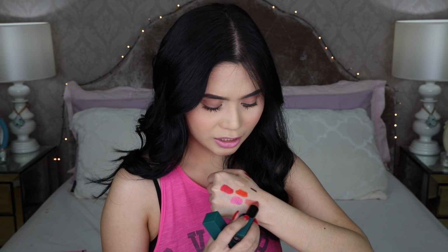Nakalagay dito sa baba, BB ya. Hindi ko alam kung ano yun. Pero ito yung shade niya. This is the shade that I wore sa Palawan. Really nice shade. Ang ganda ng pagkanud niya. Isa, hindi ko isa swatch since it's red. Just a regular red. Ayan.